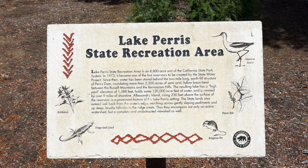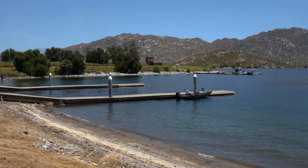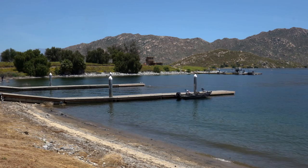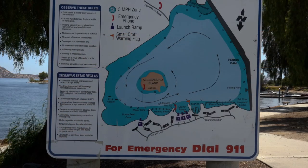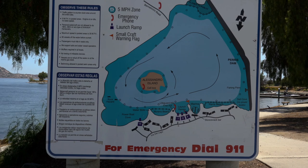The state lands also extend well back from the water's edge, reaching across gently sloping pediments and up steep, brushy hillsides to the ridge crests. Thus, they encompass not only an entire watershed, but a complete and unobstructed view shed as well. Chevron-shaped earth-fill dam.